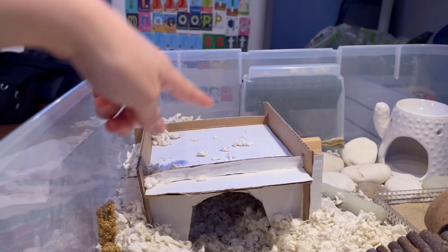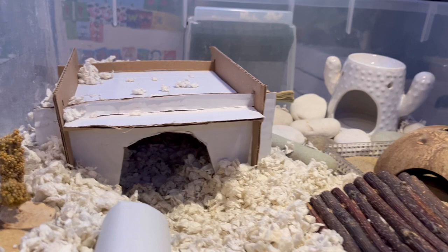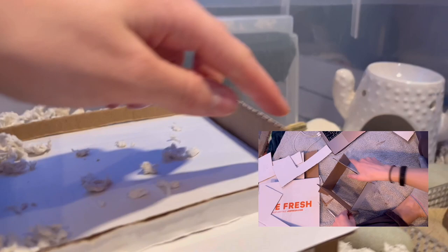I have beef with Amazon. They're not coming in clutch like they usually do. I ordered a hideout and it was supposed to come 5 days after I ordered it, and that was like 12 days ago. So anyways, I just made this one out of cardboard. I didn't use any glue. I just slotted it in. And then inside I just put a chew.